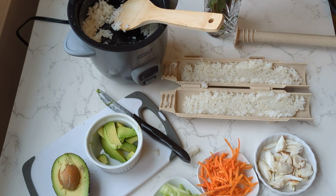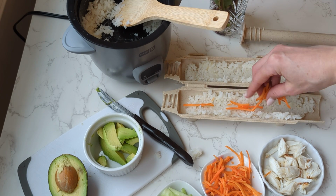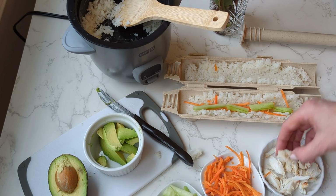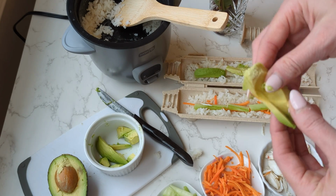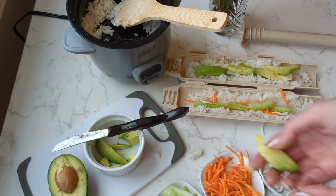So I can put in my avocado, my crab. Next time I would use a lot less rice. Actually, I probably would use half the rice and more vegetables and protein. I mean, this was so good. Protein, avocado, veggies. Yes, queen. We'll have 10 of them. They were so good, and that avocado is on point.